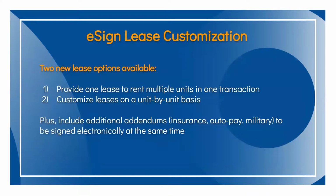Finally, a seamless experience would be making the digital rental process easier, and there's not a better way to do it than with e-lease customizations. Your facility can provide one lease to multiple units at once, or customize leases on a unit-by-unit basis. And the best part is when a tenant goes to sign the lease, you can add additional addendums, whether it's an insurance form that needs to be signed or auto pay. Any of them can be added at the end and signed digitally at the same time as the lease.